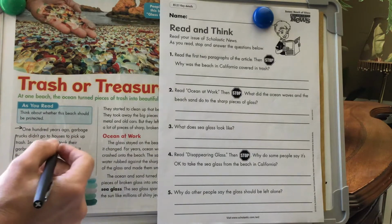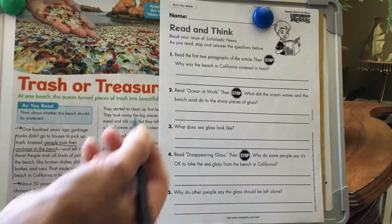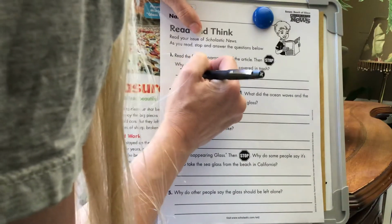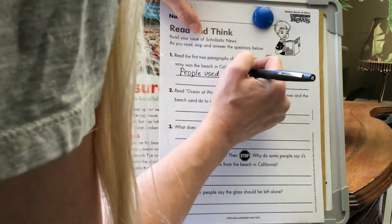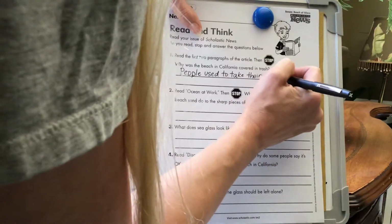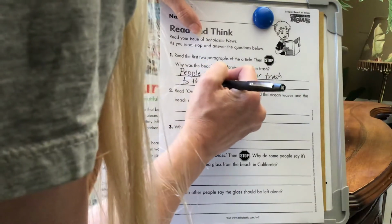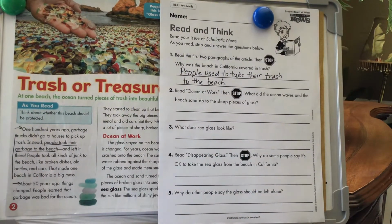Well, it said that people took their garbage to the beach and left it there. So we could write that. Why was the beach in California covered in trash? People used to take their trash to the beach. And again, they said this was over 100 years ago. So people didn't really understand. They just kind of thought that the waves would come and take their trash away. And they didn't think of the beaches as being beautiful or very important.